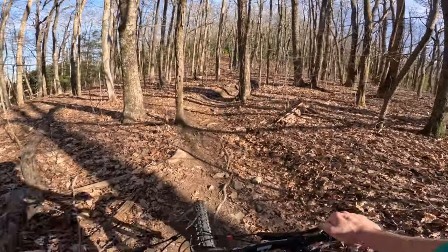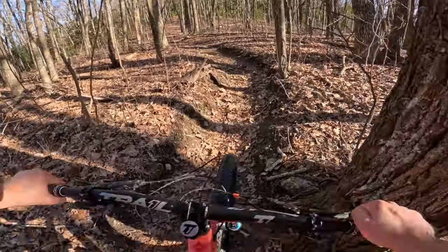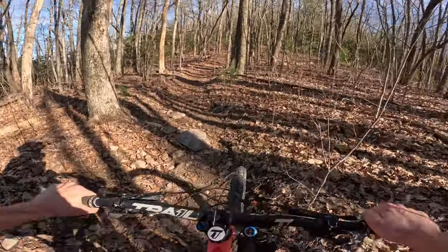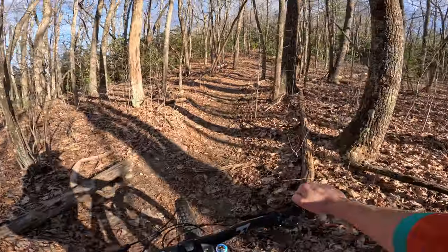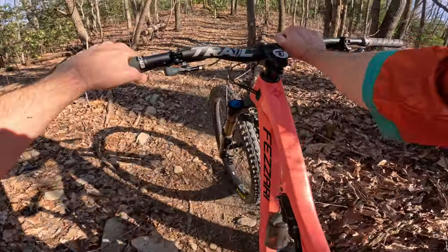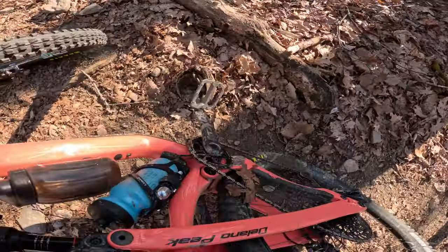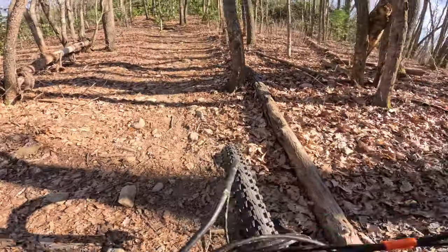I can't climb this. I can barely get down this, to be perfectly honest. Last time I rode this is when I bashed my chainring, gave it a nice dent or fold, and thankfully, thanks to Seth and one of the fans of the channel, I now have a 3D printed bash guard on here, right there. So hopefully that won't happen again.